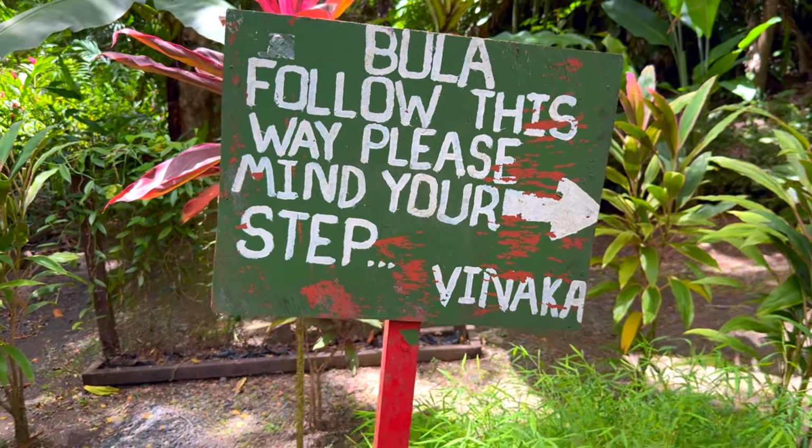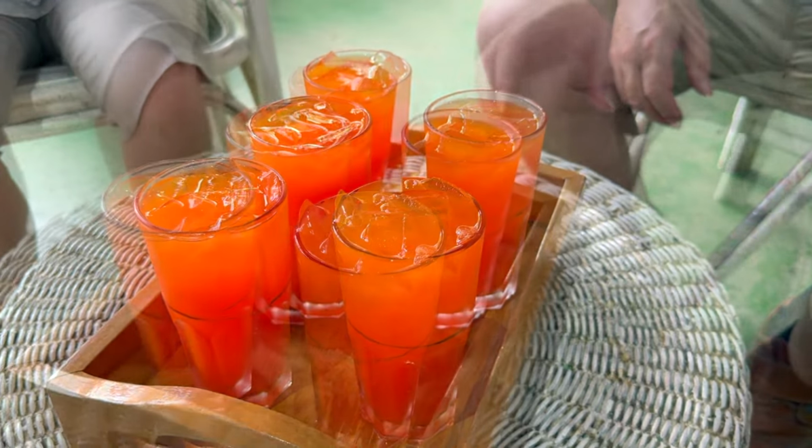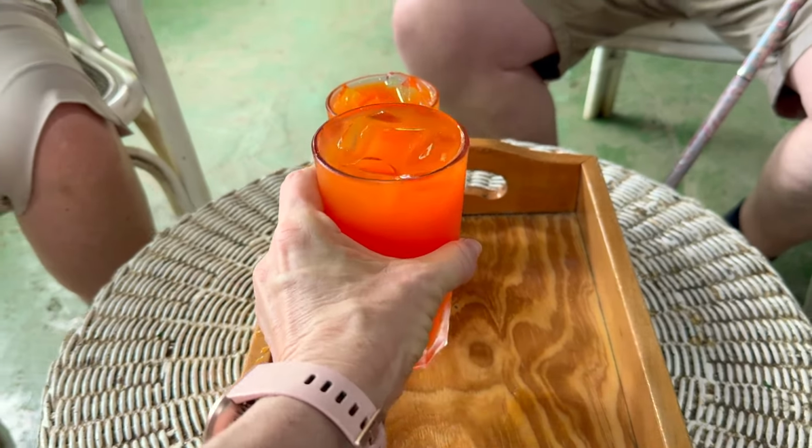At the end, you are treated with fresh juice. It's a tropical fruit juice. Okay. A mix of papaya, orange, mango, passion fruit. Oh, okay. Thank you very much.